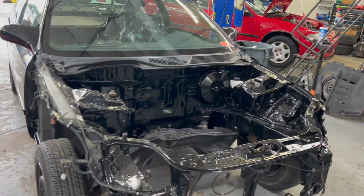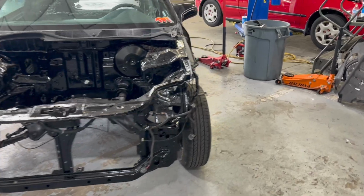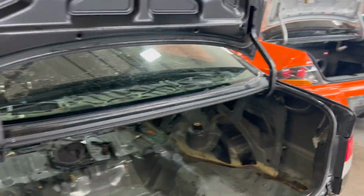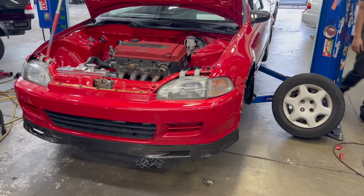That's how you can tell this thing is crazy light right now. Super light. But he's blasting the bottom to get it cleaned up, and then we'll start throwing stuff back in. But this is just a very temporary stage for the car. He threw the lip on.